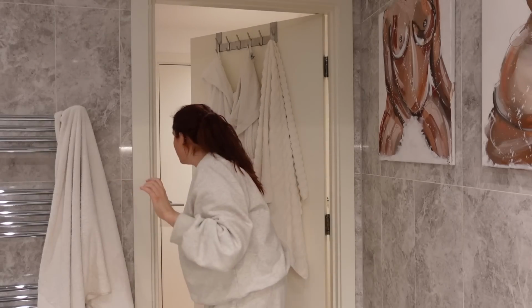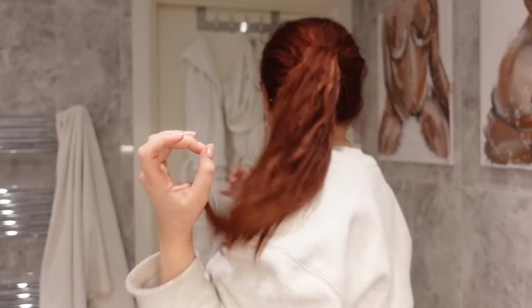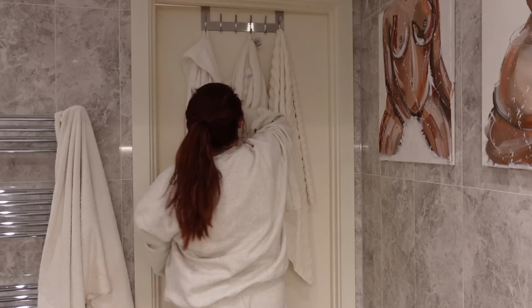Shut the door. Steve, look at you over there. I don't want him to run in and then me get a tan on him. What the hell just happened there? Just need to move across a bit. No.